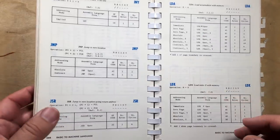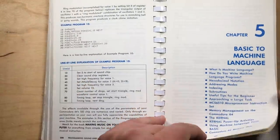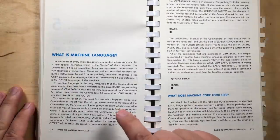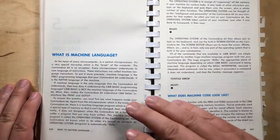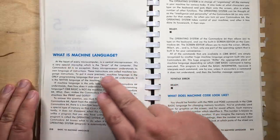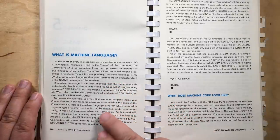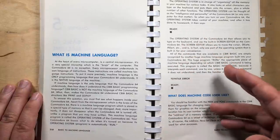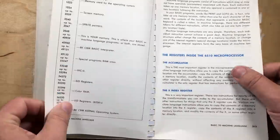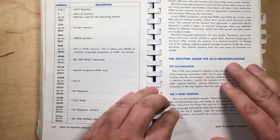Now let's talk about one of the bad, probably the worst thing about this book. On page 210, this BASIC to machine language section. This is a very unevenly written chapter because it's starting off at a very simple level, trying to explain to the absolute beginner, it seems to me, what machine code looks like, a simple memory map. This is all fine.